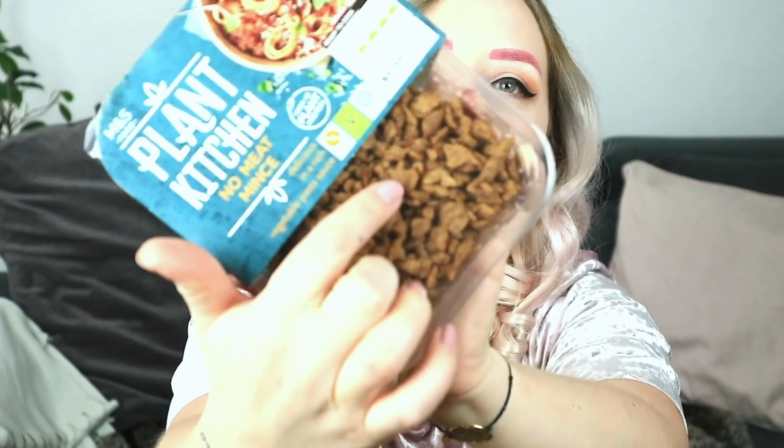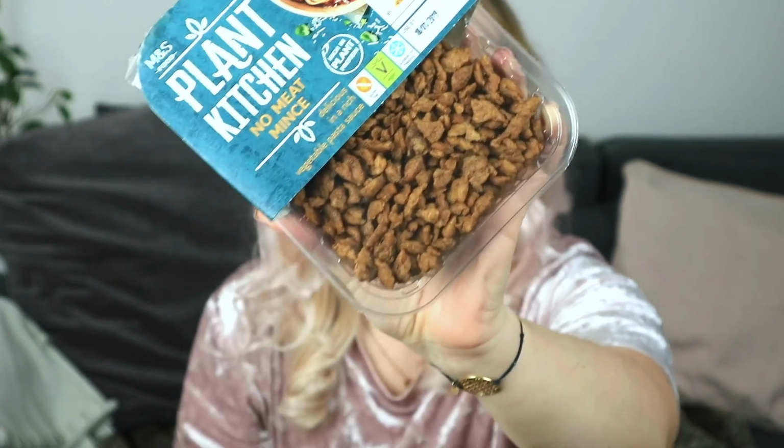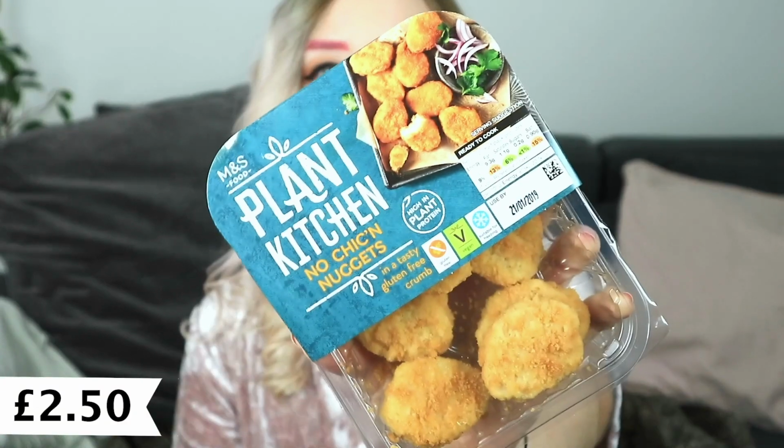Basically, I've not tried this at the event, but I'm pretty sure they probably offered it for people to try, but I didn't get around to it. It looks very big and chunky, if you can have a look. It's quite big chunks, a little bit bigger than a normal mince replacement would be. But I'm pretty sure it's going to give a great texture, so I'm going to try this out this week. Then I've got some of these no chicken nuggets.